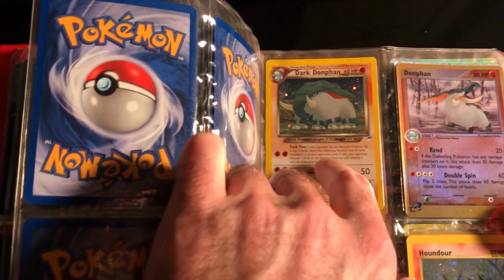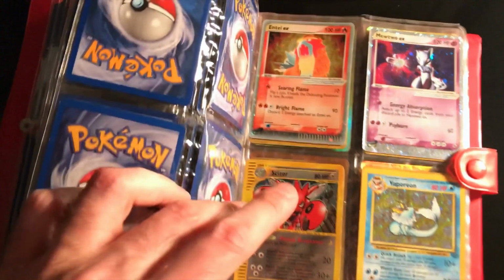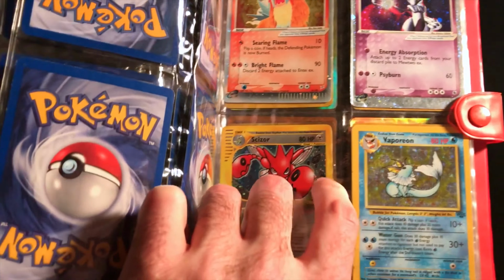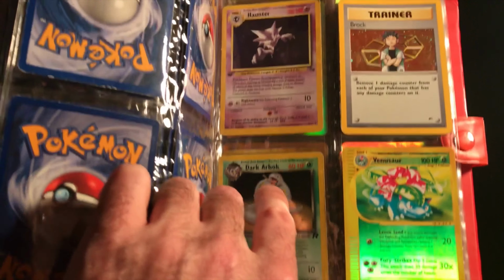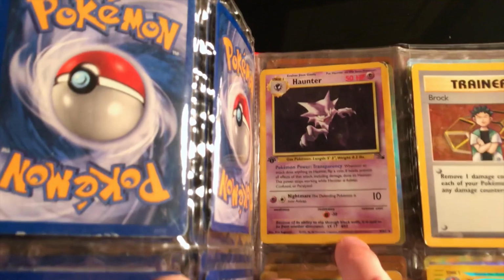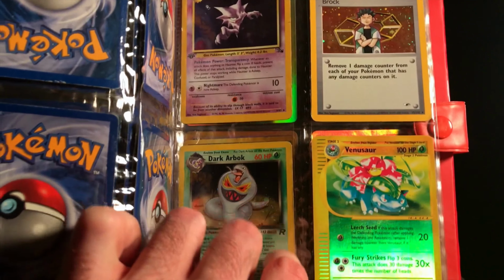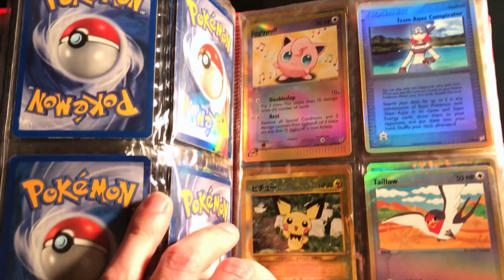Scyther again, Dark Dragonite, Houndour, Entei EX, Mewtwo EX, Scizor, Porygon again, Venusaur, Dark Arbok, Haunter, first edition. It's a cool card. Let you guys take a closer look right there. Brock again. We've got Venusaur, Dark Arbok from the Team Rocket series, Jigglypuff, Team Aqua.